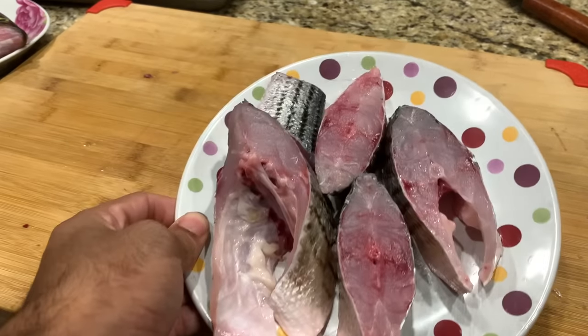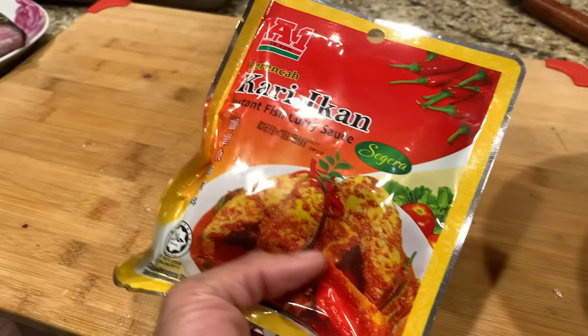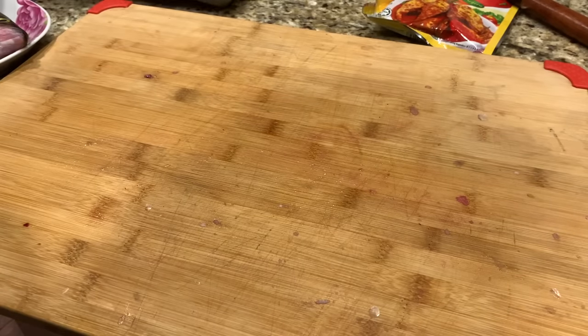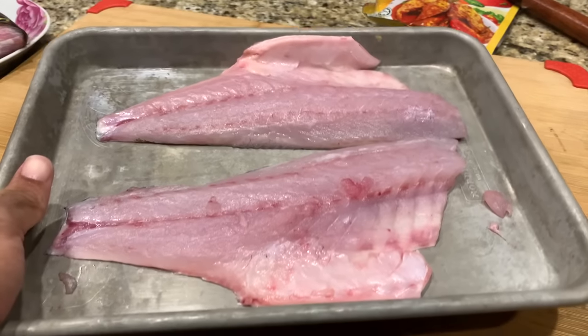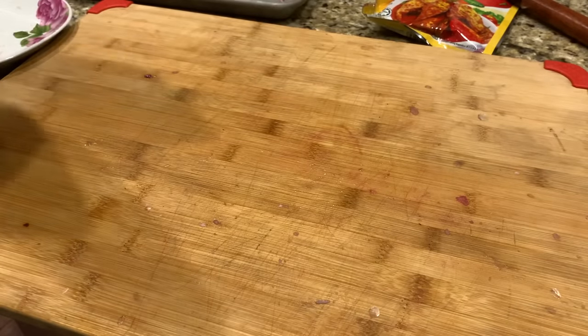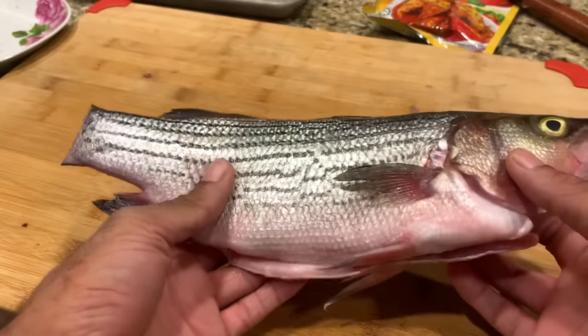All right, so this meat, we're gonna use this and make some fish curry with these pieces, just like it has on the front. These two pieces of fillet, I'm gonna save for another day. And then this fish, we're gonna steam Chinese style. Whoa.